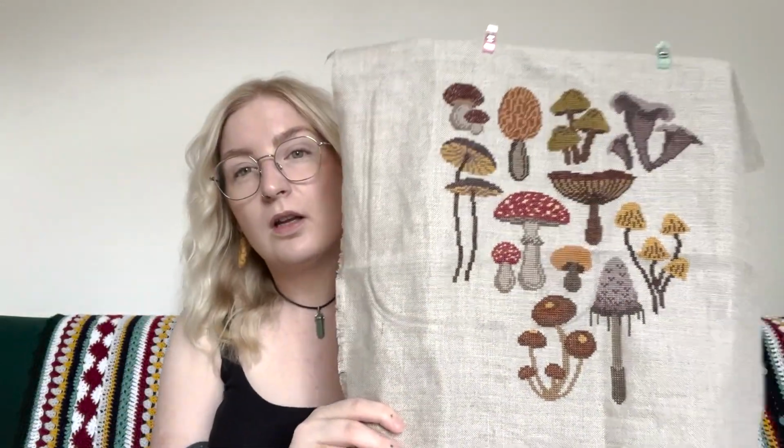So this is probably my longest standing WIP at the moment. It's Mushrooms by SamXStitch. So this is a PDF pattern I bought from Etsy, and this is what it'll look like fully completed. And this is my progress. So I'm actually loving this. I had to put it down because I nearly finished all of the mushrooms.